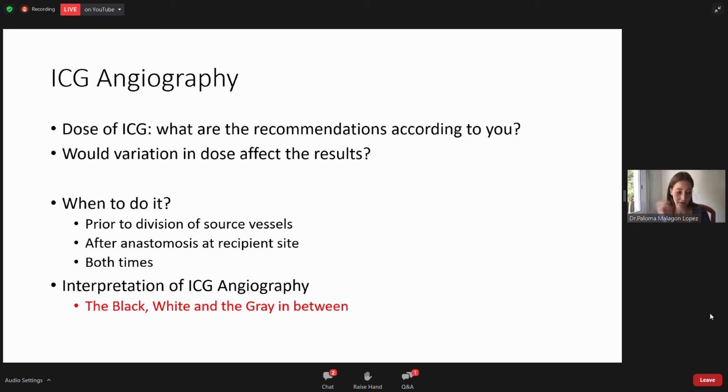Sometimes it's gray, and sometimes you have some doubts about some area of the flap. The thing is that, as I have said, it is a dynamic image. So the first area of the flap that you see with the fluorescence is the best area. So we are sure of that. And after that, there's like a gray zone that we know is perfused, but it's not great perfusion. So if we don't need a big flap, we also remove this area. But it's true that sometimes it's a little subjective, and it depends on the experience of the surgeon. Sometimes it's not very clear.